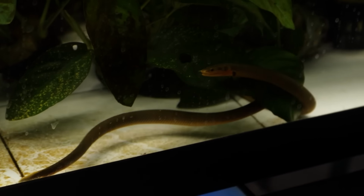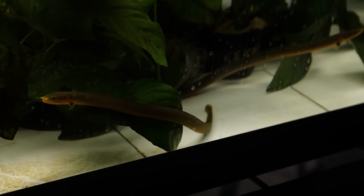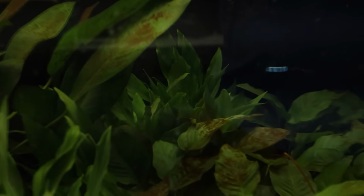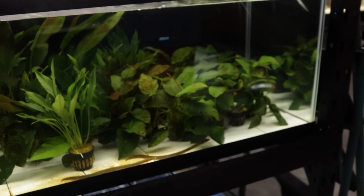Keep them with angelfish, larger rainbowfish, basically anything except little neon tetras. As long as there's nothing that can fit in their mouth and you're keeping these guys fed, you should almost never have any issues keeping them in tanks with anything. They're one of my favorite fish.